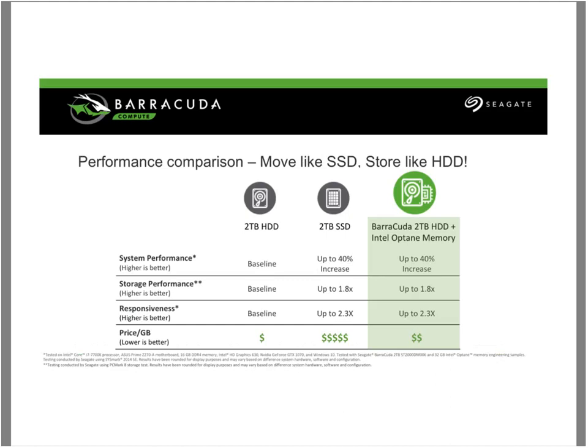So the system performance, the storage performance, is on par with an SSD. The responsiveness is much improved. But the biggest takeaway here is that while HDDs are your most cost-effective option, even pairing that HDD with an Intel Optane memory allows you to get all that performance at a much, much lower price per gigabyte. So the dollar symbols that you see at the bottom are the tipping point in terms of the overall value for your customers.